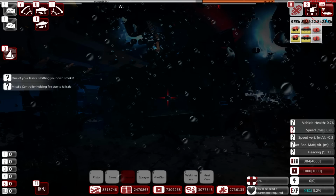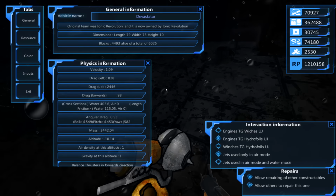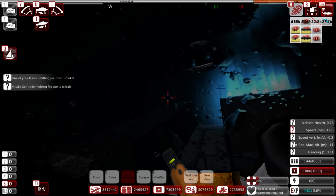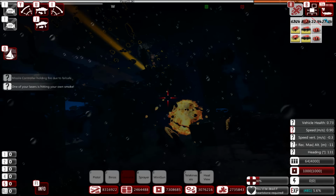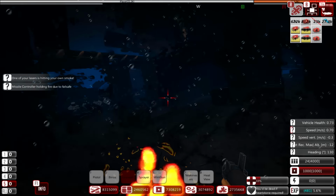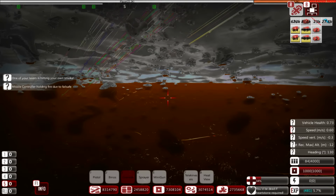We are really starting to take some damage, though, which is very bothersome. Let's take a look at the life on the Devastator, down by about 1,500 blocks. I can see... we're lagging. I wonder if Bob just spawned in. He very well could have. Oh, we just caught the Devastator. Yes! Awesome. Okay. Let's get back out of here.